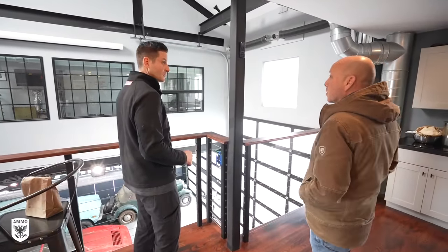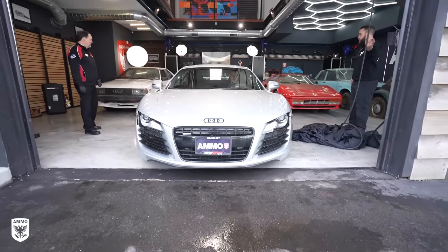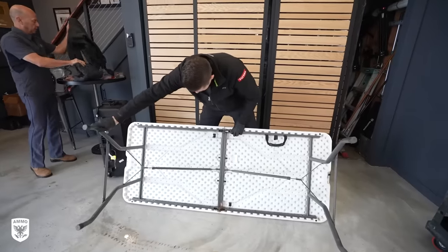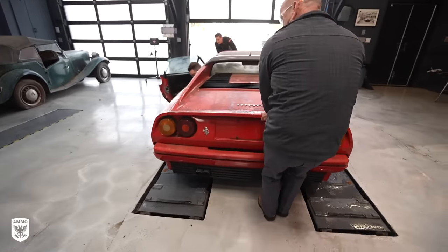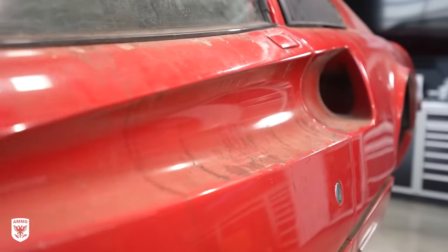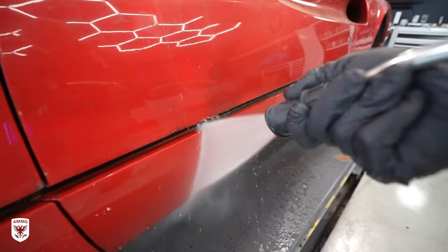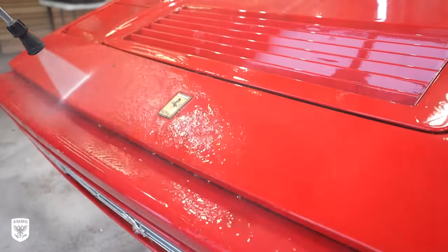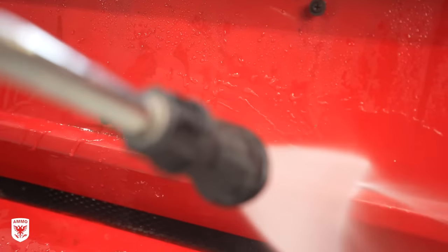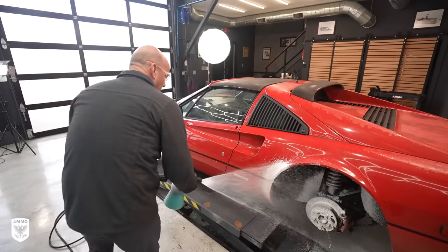After a quick tour of the finished AMMO studio, we moved a few cars outside to free up some working space inside and then rearranged the Ferrari on the lift. Step one, of course, is to remove the wheels and power wash the paint, so enjoy. Next, I filled the foam gun with Boost and foam, and Kevin laid down a thick coat and we allowed it to soak for a few minutes.